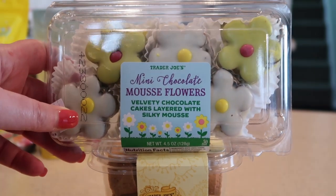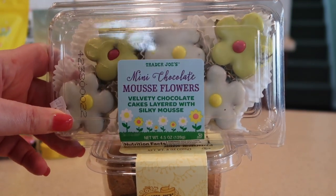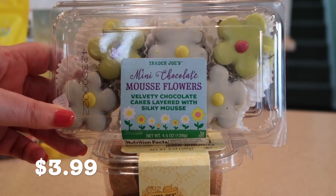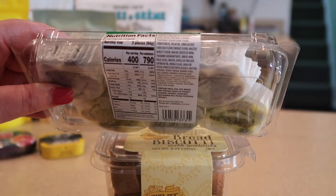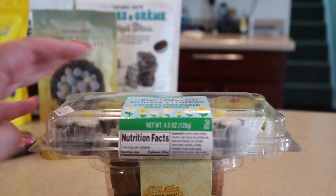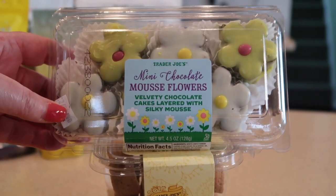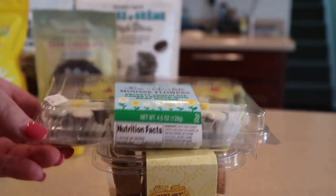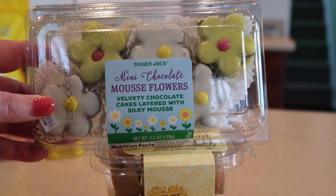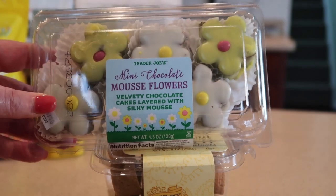So now that all the cold stuff is away, we can talk about the fun stuff. The chocolate mousse flowers are back. They replaced the mousse eggs that they had for Easter. They are just as delicious and velvety. It is a chocolate mousse cake with icing. It has a ton of calories, a ton of sugar, but they're so good. I highly recommend them. Even if you just get the one like us. We always love to have one each season. So we picked ours up. They'll be around for a little while. So make sure if you love a good chocolate mousse cake, you grab these. You could store them in the refrigerator. They'll last you a whole lot longer and they taste just as good, if not better there.